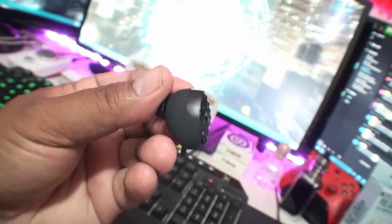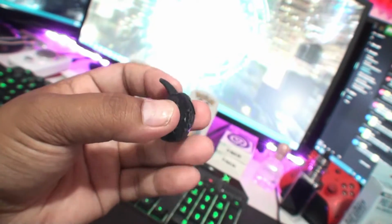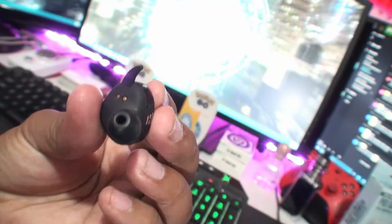When you're in a phone call, you can hear the people very clearly, whether you're using both ears or just one ear. And to boot, this is water resistant. It's fairly durable. I'm not going to say I dropped it a number of times, but I have dropped these a number of times. I guess I said that. I haven't dropped the case, but I've definitely dropped the earphones, just trying to get it out of my ear. I fumbled and then I kind of lost it.